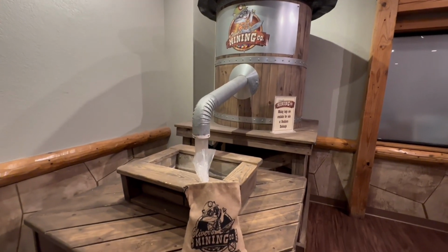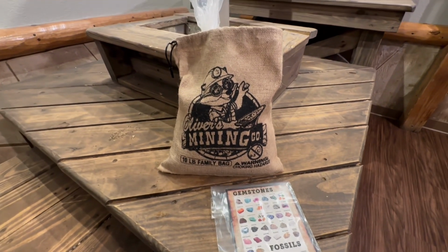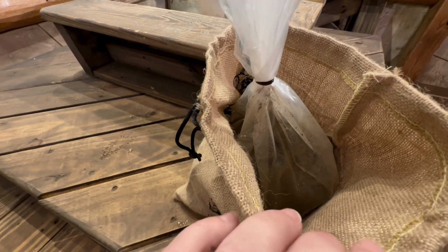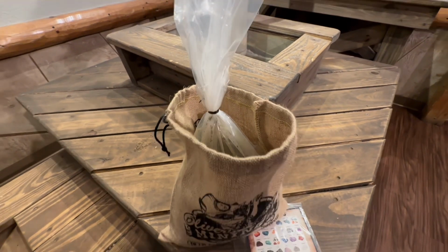All right, so here is our bag, and we have our gemstone guide right here, and a bag for all of our treasures that we find. Open the bag real quick. Oh my goodness, look at this. Oh, it's too heavy. I can't pull it out of there, but I'll show you guys in just a second. You guys know how much I love gem mining. It's time to find some treasures.